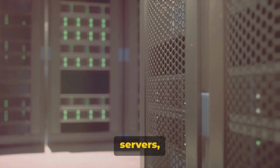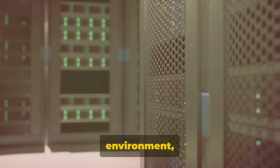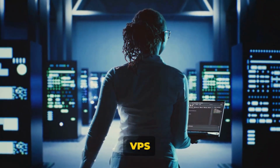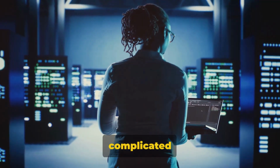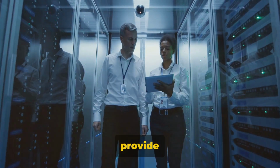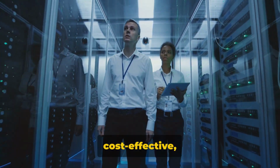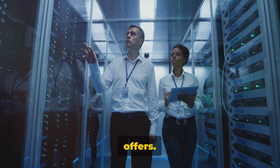Next, we discussed some scenarios where VPS hosting really shines. Growing businesses, gaming servers, developers needing a testing environment, these are all examples of situations where VPS hosting could be the perfect solution. And lastly, we busted some myths and misconceptions about VPS hosting. No, it's not too complicated for the average user. Yes, it does provide a significant upgrade over shared hosting. And yes, it can be quite cost-effective, especially considering the benefits it offers.